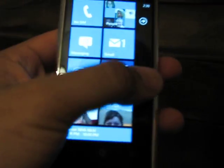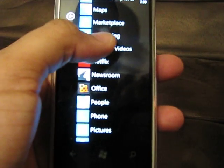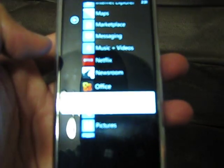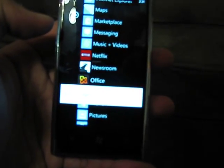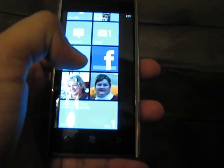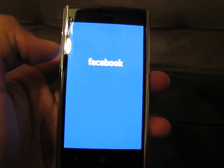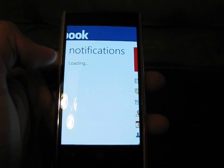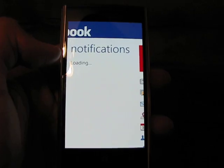You can also swipe over, and that gives you all of your apps. And then you can go in and say, pin that. It's already pinned to the start. Office. Pin to start, which you can't see because it's out of focus. But anyways, that's pretty neat. The problem with no multitasking is that it takes apps forever to load. Once you've backed out of something, it takes quite a long time for it to get running again.